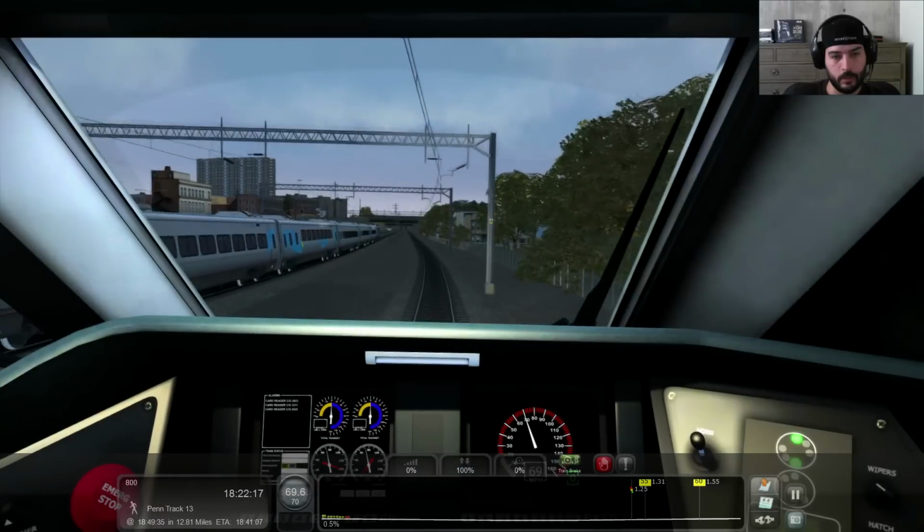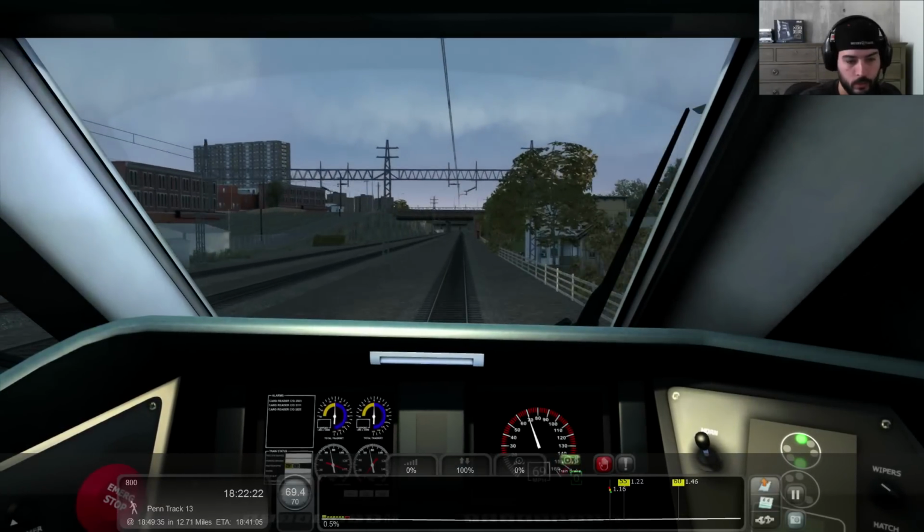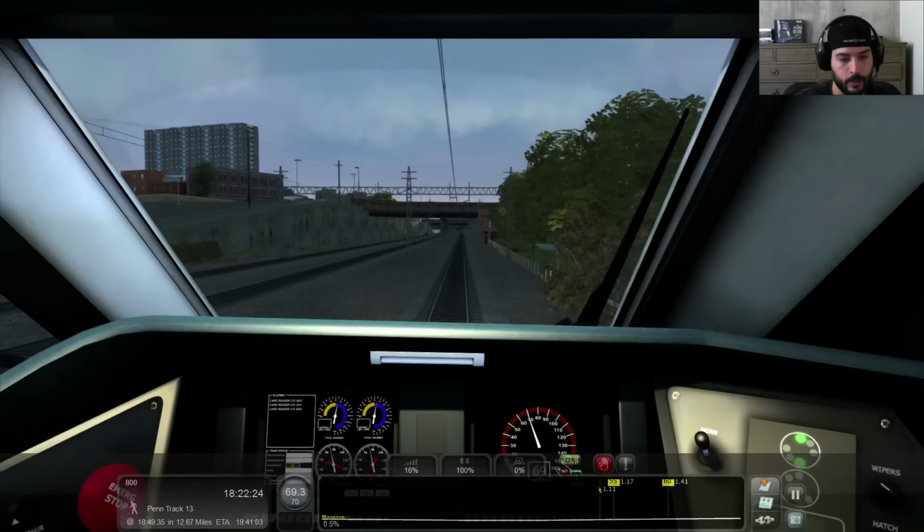I was going to get back into the cab here. 12 3/4 of a mile to go. Got to slow down again to 55 coming up.